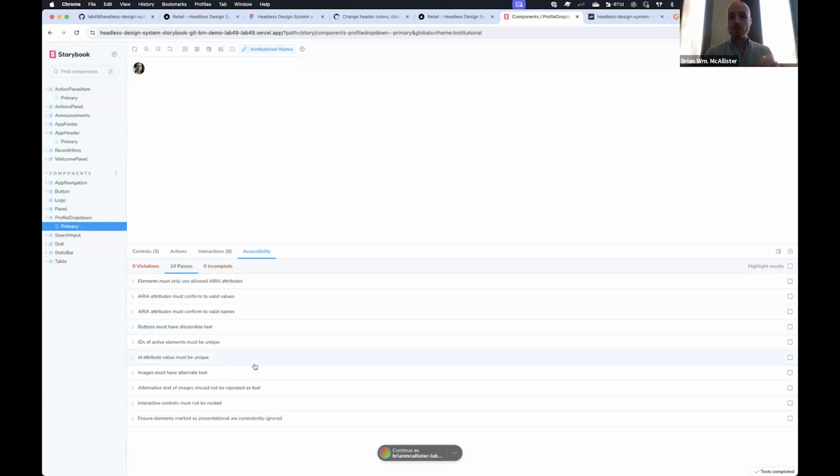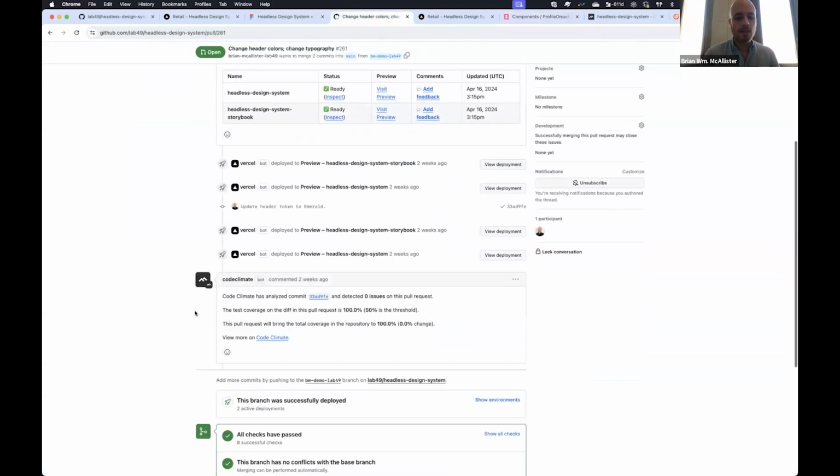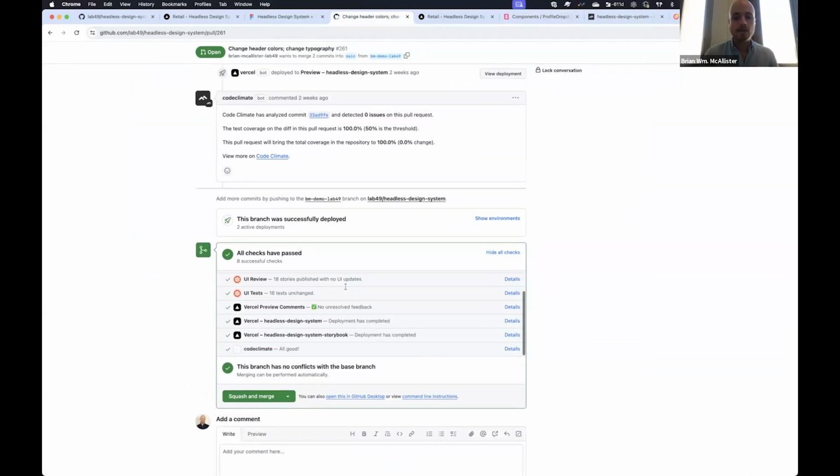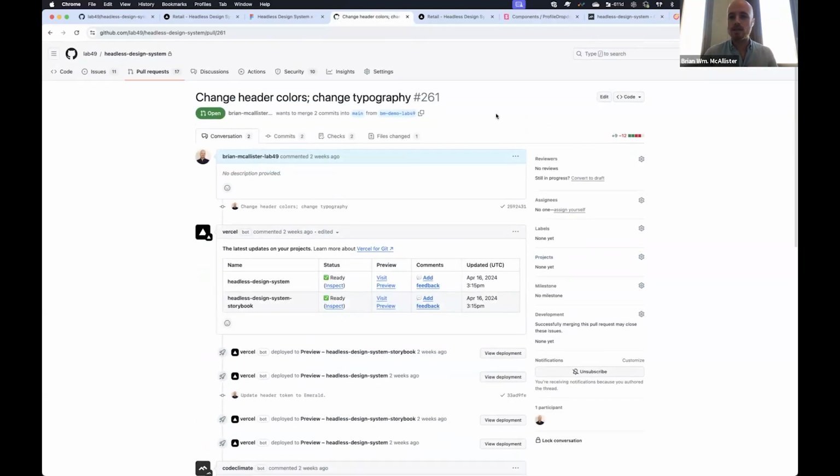We can expand some of the details of some of these checks that are running automatically. What I really want to make sure comes through is that we're doing this in CI. This is all happening automatically on every single change that a designer or an engineer is making to the design system. And that's what we're seeing ultimately in our GitHub pull request. All of these automated checks will eventually pass, provided there's no failures, no test failures, or anything else that we don't want to come through to our production environment.